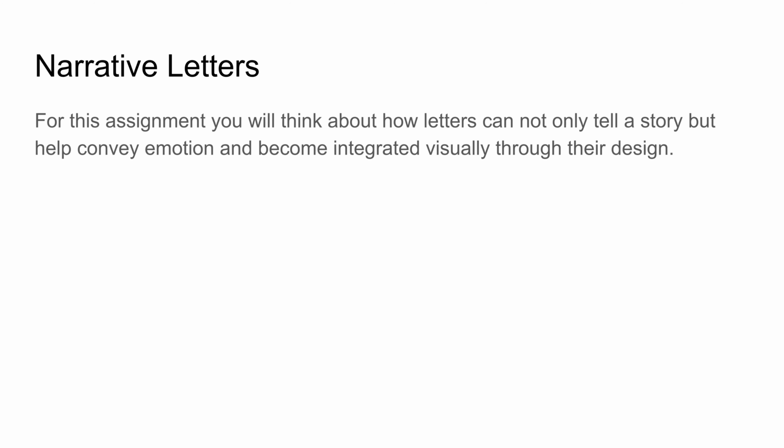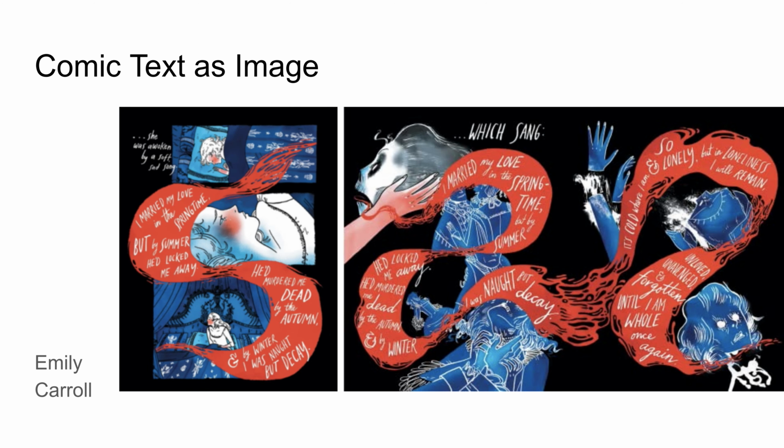Hand lettering can be very effective in really helping to show the story. So first we'll start with comic text as image, and I'm sorry these images are blurry, but this is work by Emily Carroll, and I think her work is so beautiful and really innovative and interesting. She's well known for her comic book Through the Woods, which is a collection of short horror stories. And the details really come through in her drawings and the delicate line work, but it also comes through in how the lettering is really integrated and a part of the story and the visual image.